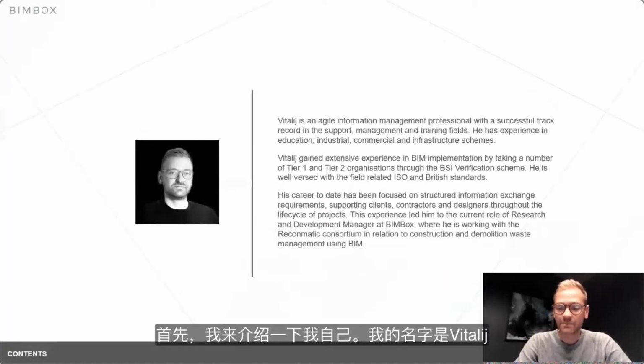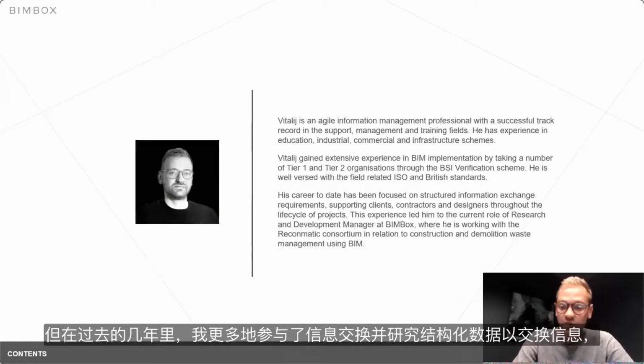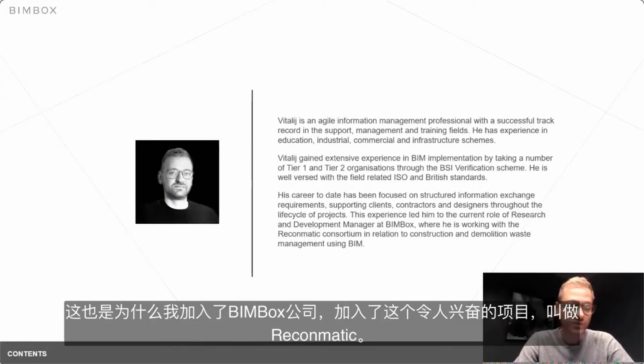To begin with, let me introduce myself. My name is Vitalij Tetervov, and I'm an information management professional. I've been practicing for the last 10 years, and I have a bit of experience in real estate and infrastructure projects, which is always quite exciting. But in the last couple of years, I've been more involved in information exchange and looking into structured data to exchange information, which has led me to joining BIMBOX and joining this exciting project, which is called Recon-matic.